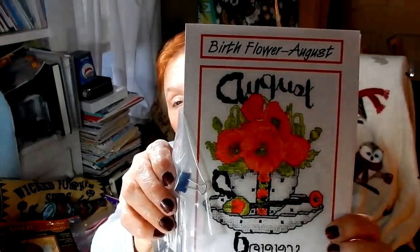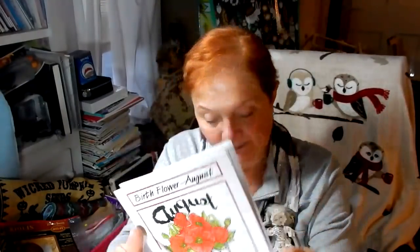And then from X's and O's, I have a birth flower, and it's called August. And I have the crystal treasures for it. And that's what that looks like. It's poppies in a teacup with a spoon. And I'm just doing this on a piece of 28 count antique white Jobelan. And I haven't gotten very far on this either.